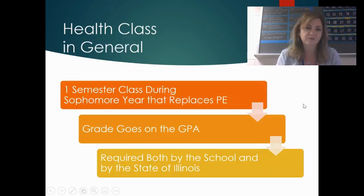To give you a little bit of information about health class in general, it is a one semester class that is taught during the sophomore year. It does replace PE for the semester, so students will be back in PE in the spring. The grade does go on the GPA, and it is required both by the school for graduation and by the state of Illinois. So if students do fail health class the first time around, they do have to repeat it. But we try really hard not to let that happen.